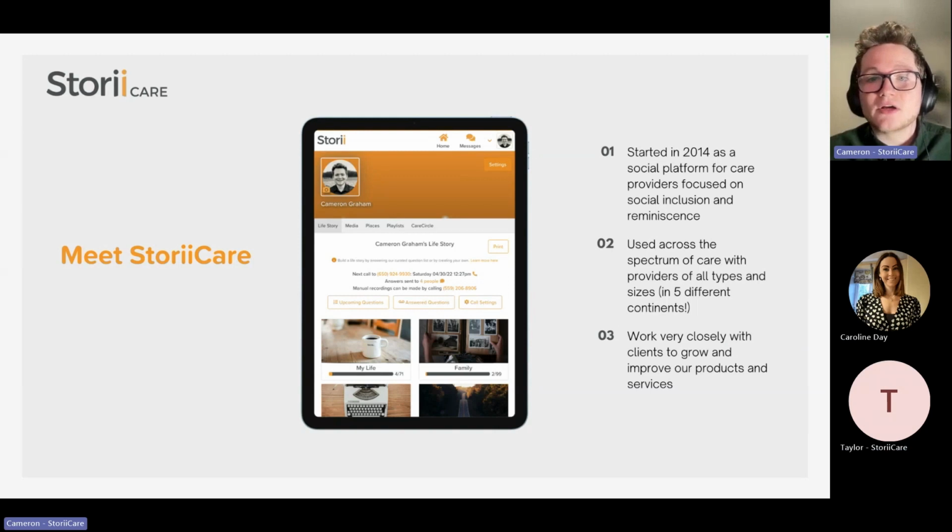We added care and health record functionality around this platform over 8 years, and we've built that up, working closely with care providers to become the most person-centered offering available. StoriiCare has had rapid growth since 2016, being used across care settings, including care homes, domiciliary care, adult daycare, and supported living settings. We've expanded to 10 countries across 5 continents, working with operators of all sizes, including governments and large providers with hundreds of locations to small family-run operators.